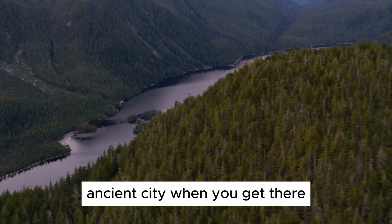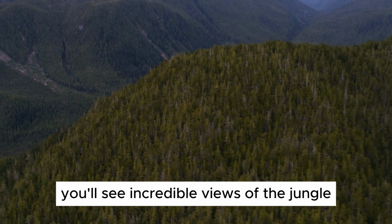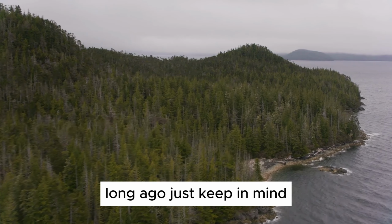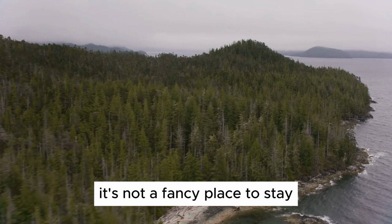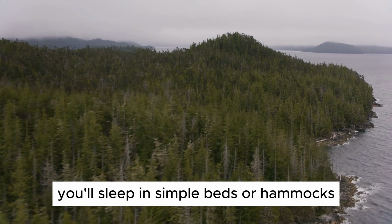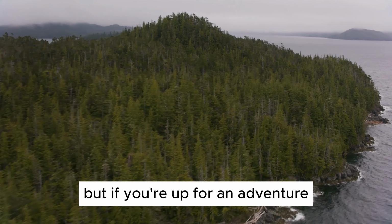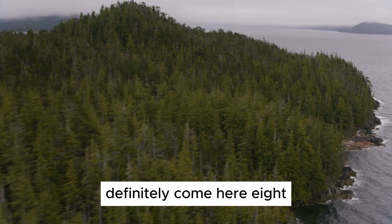When you get there, you'll see incredible views of the jungle and learn about the people who used to live there long ago. Just keep in mind, it's not a fancy place to stay. You'll sleep in simple beds or hammocks in open-air huts, and there aren't many comforts around. But if you're up for an adventure, definitely come here.